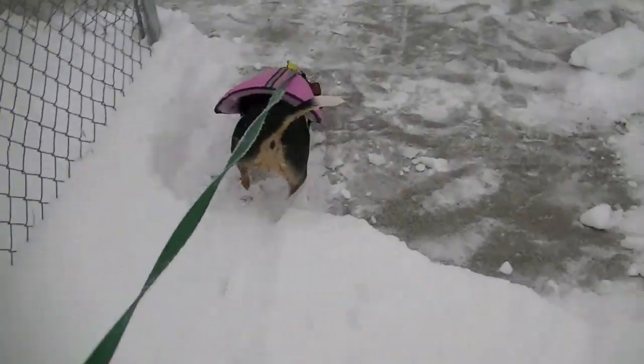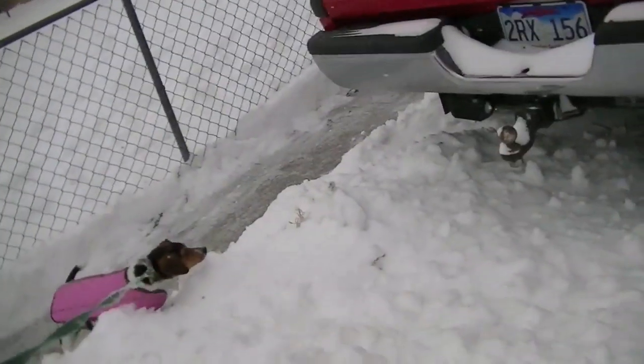Come on, let it go. They got dogs too. Lucy, let it go. Okay, come on. We're going this way. Lucy, this way. Come on. No. There you go. Come on, my finger's getting cold.